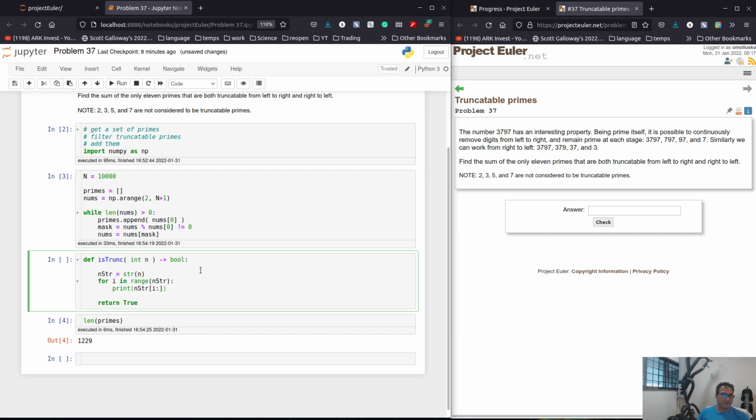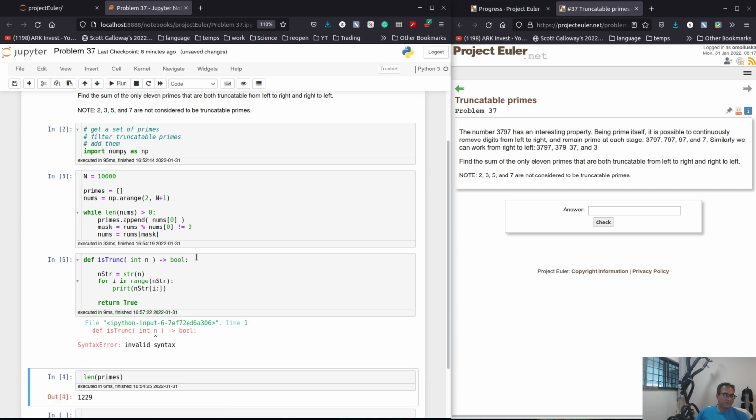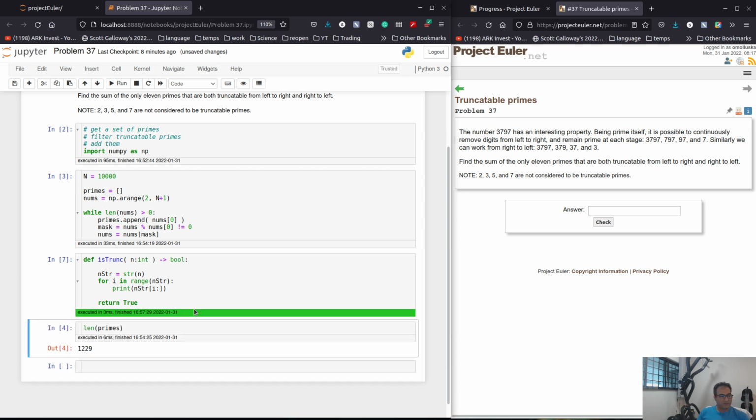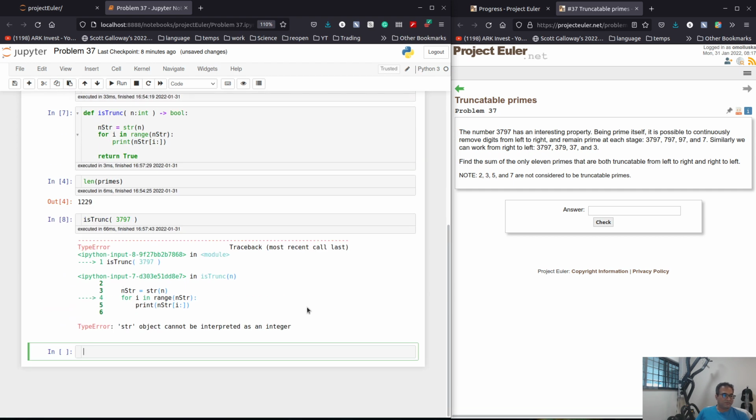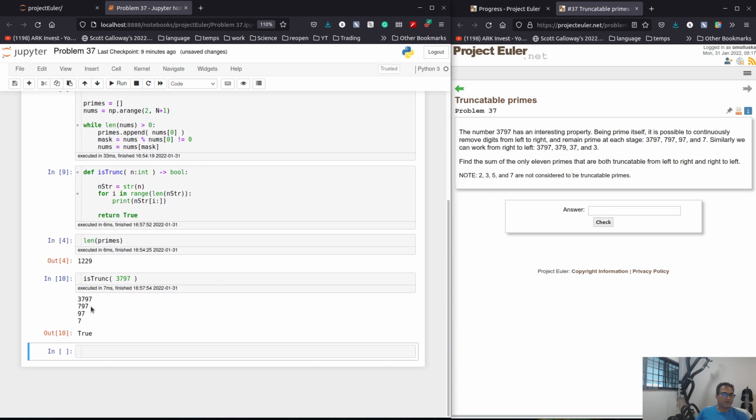And we will type int. And if I pass in this number 3797, okay, we have a problem. Range length string. Okay, so we are looking at 3797.